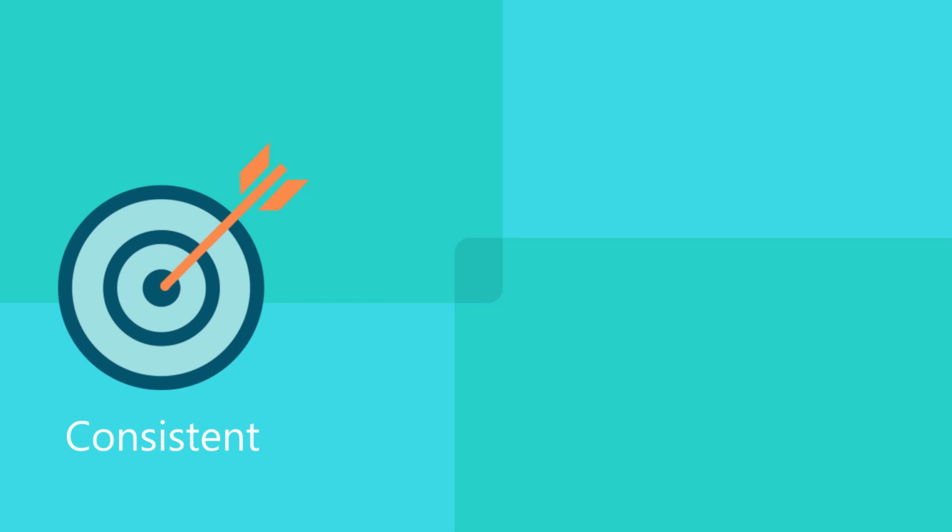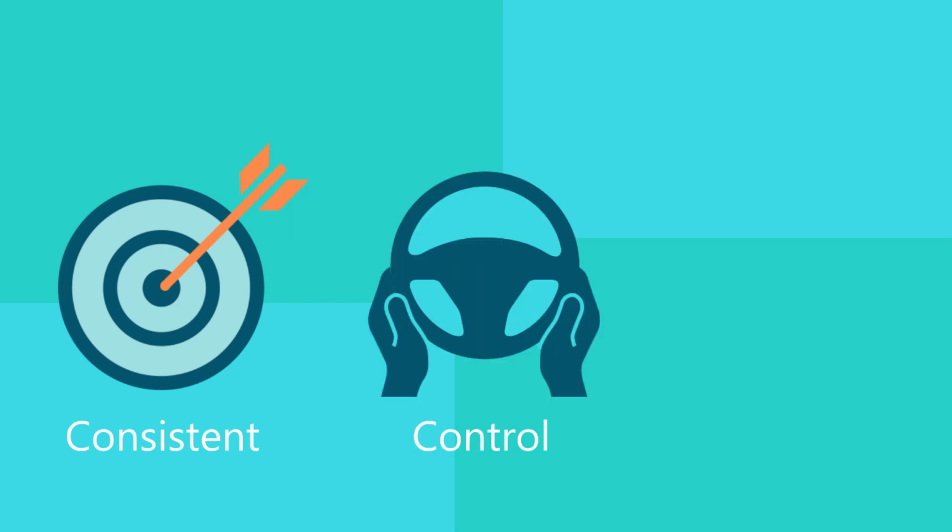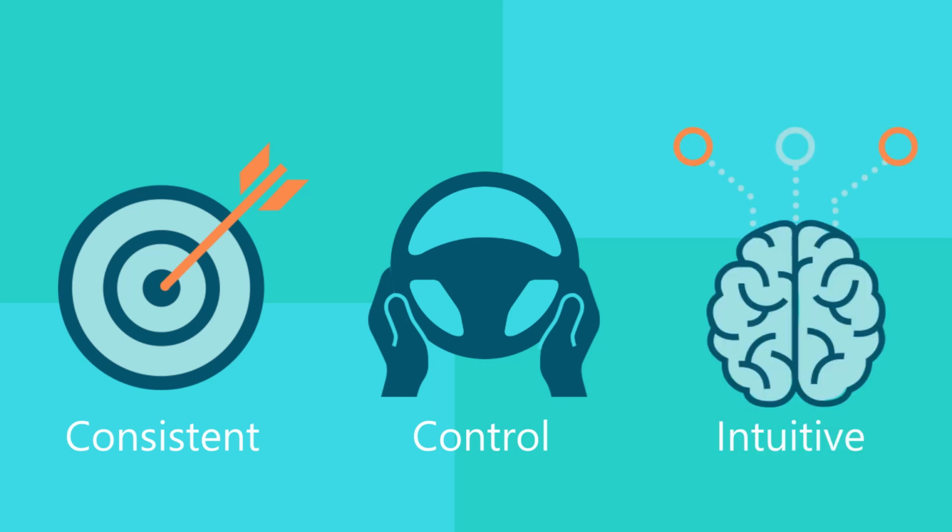According to many studies, the known principles are: good UI should be simple and consistent, good UI must create a sense of control, and good UI has to be intuitive and forgiving. In this clip, we would like to stress some other areas of UI that are usually overlooked.